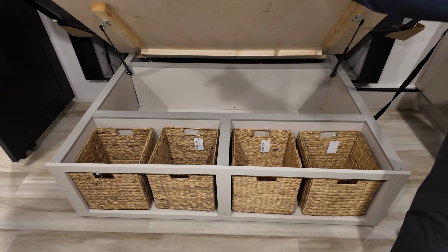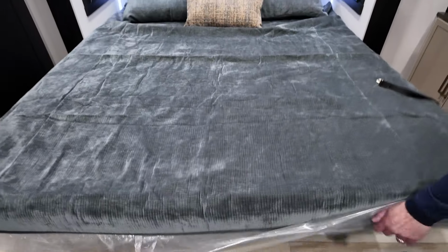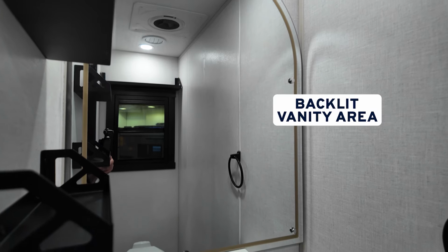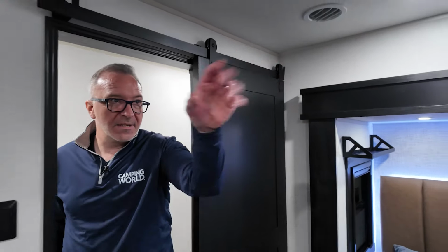But they also gave me some organizational cube that I can put in there. I got the solid barn door separating the bedroom area from the bathroom area with high-rise porcelain bowl, that gorgeous mirror like we have in the other bathroom, and storage underneath. But to me, the calling card is this.